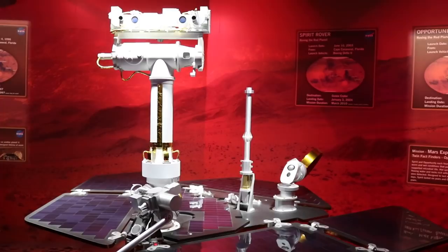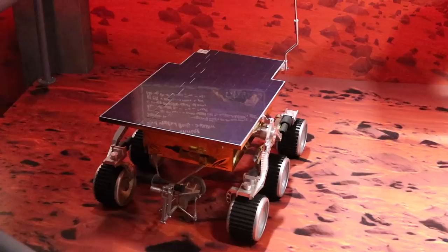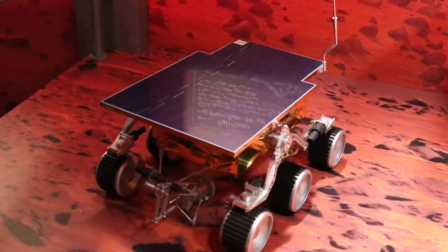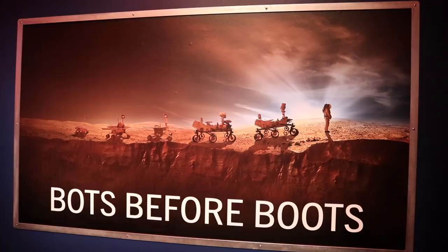And here's a replica of the Sojourner rover. Launch date, December 4th, 1996, right here from Cape Canaveral, launched with the Delta II rocket. Its landing date was July 4th, 1997. I like the sign here, bots before boots. Put the bots on the ground and then we send the boots.